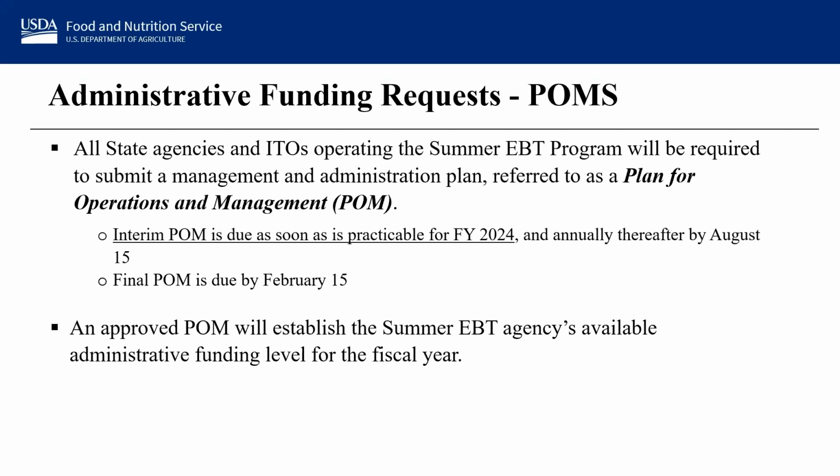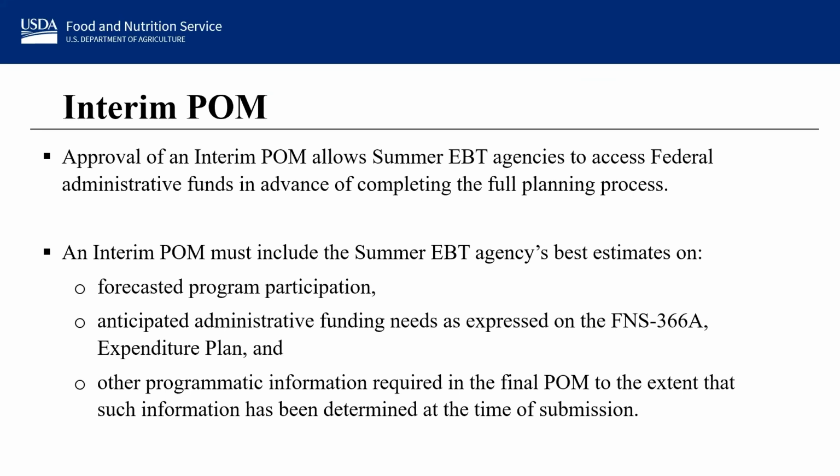And as we note there, annually thereafter on August 15th. Next slide, please. The interim POM is being made available as part of this process because it allows summer EBT agencies to access federal administrative funds in advance of completing the full planning process.